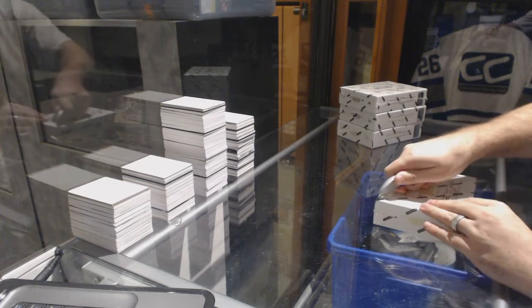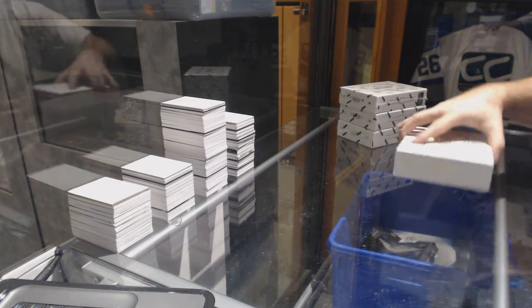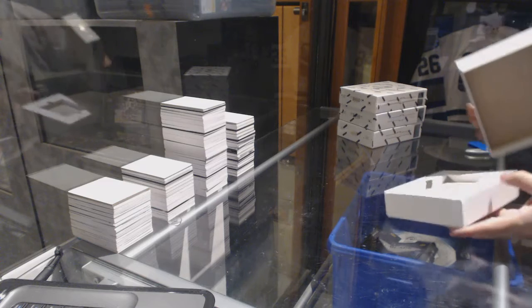Here we go. Starting off, CNC break 68-93. We have the 13-14 four box break of Dominion.